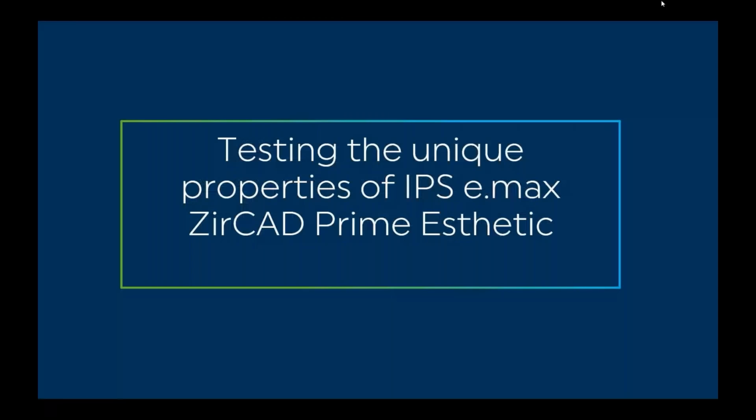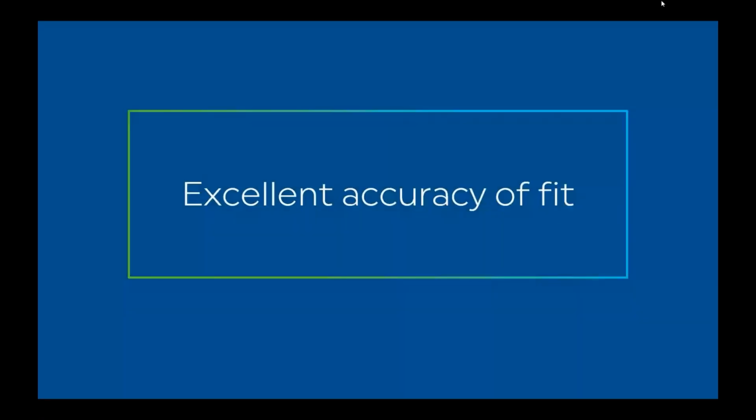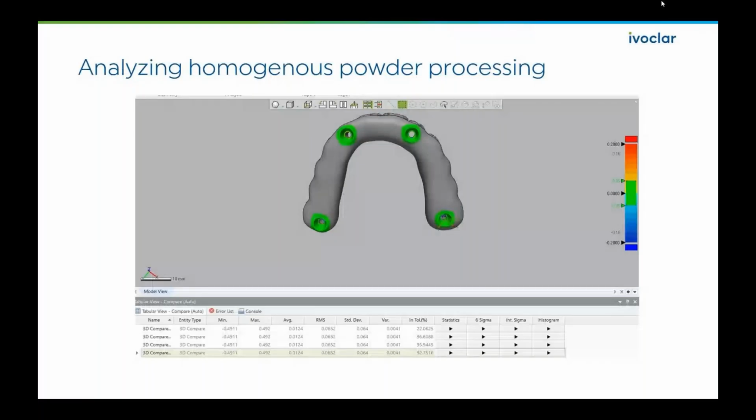So for us, when we got it, we looked at it internally and went through all the unique properties of these materials and wanted to make sure what we were saying was proper. And we looked at a lot of different types of outcomes and reasons why a dentist and a technician think that this material is more beneficial than other zirconias that are on the market. So in our lab in Amherst, near Buffalo, we were analyzing the homogeneity, and what we did was we used a process called Control X.